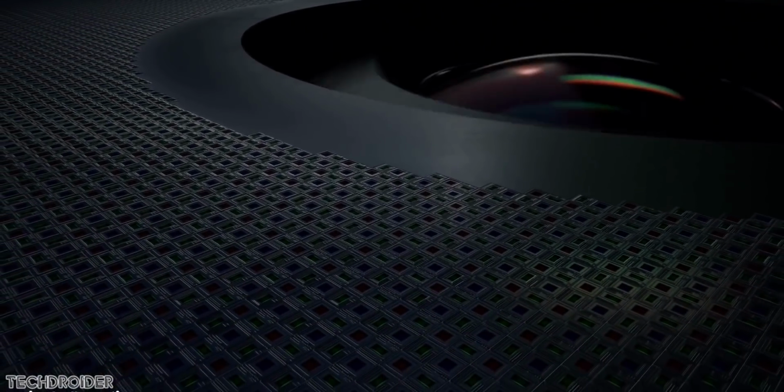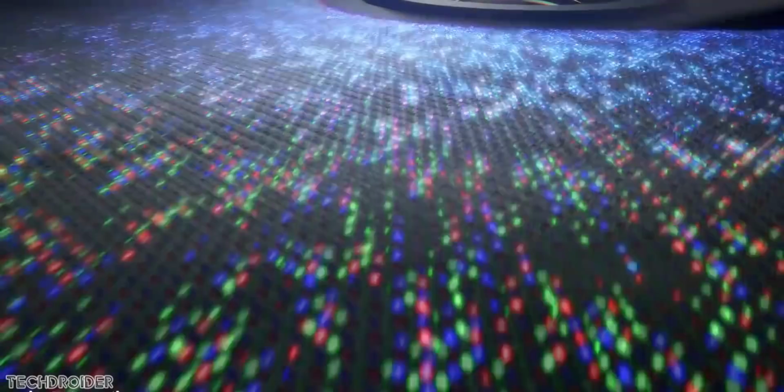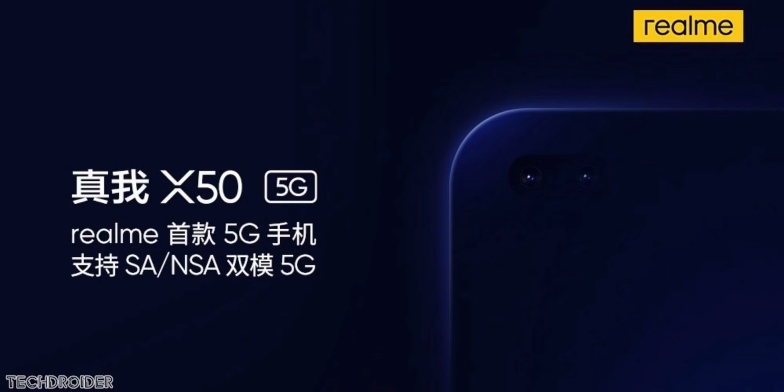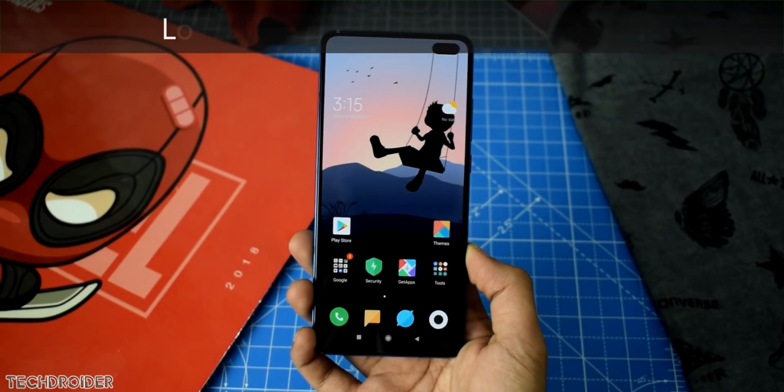Hey guys, so Realme is also launching a smartphone with dual hole punch and dual mode 5G SA/NSA inside 2019. You guys know Xiaomi started teasing this same thing a few months back and they are launching the Redmi K30 with the same punch hole design and the same features.